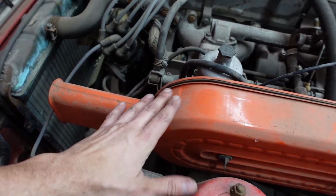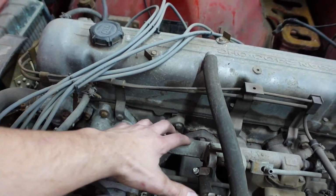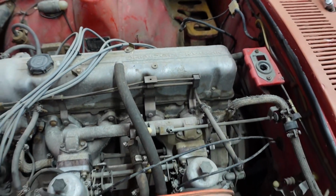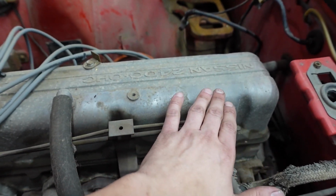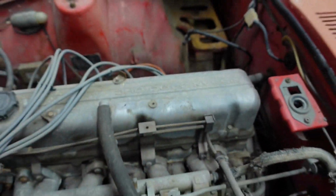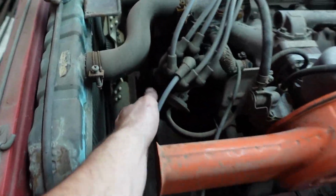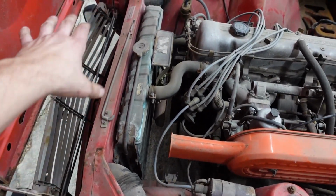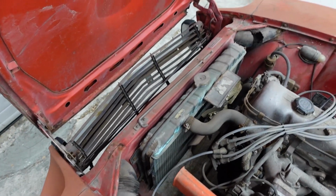It's still got its factory air cleaner, obviously all the factory carbs and the factory balance tube. It has the rare Nissan 2400 OHC valve cover. Anything past Series 1, or even some later Series 1 cars, would have just said Nissan OHC. It's got the original clutch fan, which is metal on the Series 1 cars. It's originally a 905 red car. Under the hood is maybe the best representation of what it should look like.